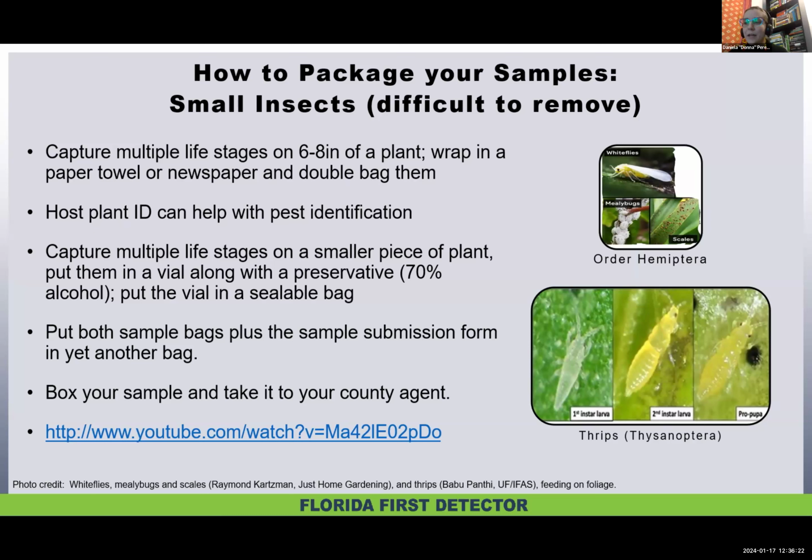So in addition to that live sample, we're going to ask that you also capture multiple stages, if possible, on a smaller piece of plant, and submit that in the vial with preservative in the same way as you did before. So putting it in a sealable bag and then putting that inside of another bag.